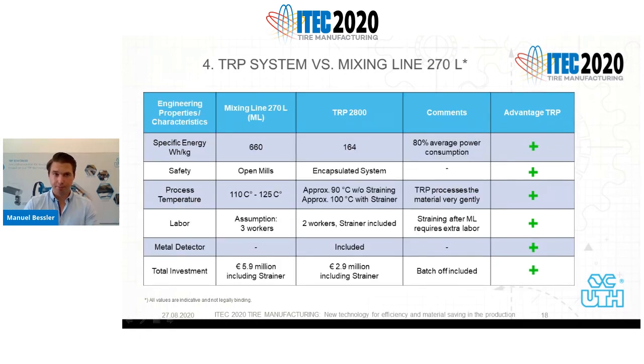Looking at a very interesting point, the energy. The whole TRP 2800 with its conveyors, slab feeders and roll engines as well as gear pump engines has an installed power of roughly 500 kilowatts. When I look at the mixing line, 270 liters with at least 2 or 3 mills, we will be at an installed power of maybe 1,500 kilowatts. So 3 times this value. This means, of course, the specific energy, what is needed per kilogram, is much less with the TRP 2800 compared with the mixing line. So you have a much greater energy saving when you calculate on each kilogram of rework.